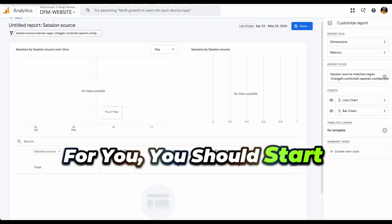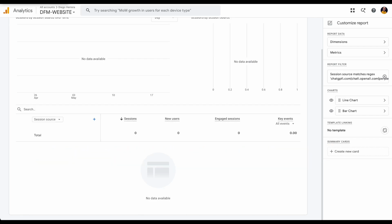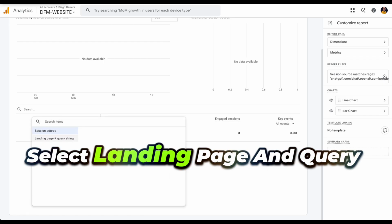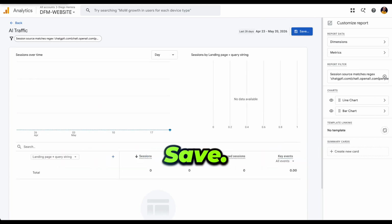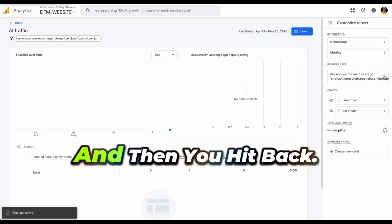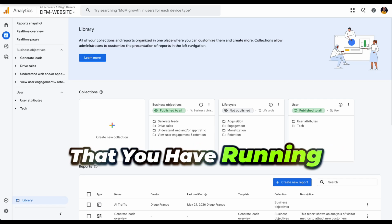For you, you should start seeing all the sessions for AI traffic below, but since you want to really see the landing pages that are driving that AI traffic, you click here on the drop down menu and select landing page and query string. Once that's selected, you come up here and click save. Since I already have one created, I'm going to save the changes to the current report. Great, click save, and then you hit back. Once you're here, you have to select one of the collections that you have live.